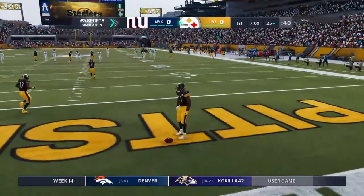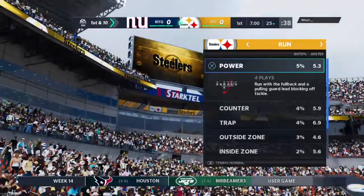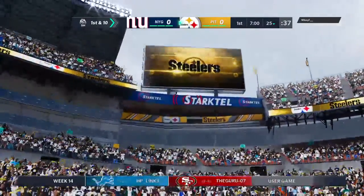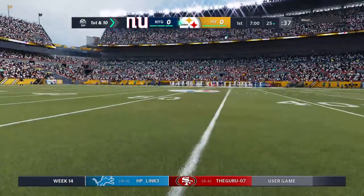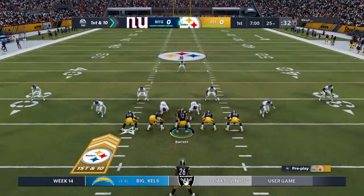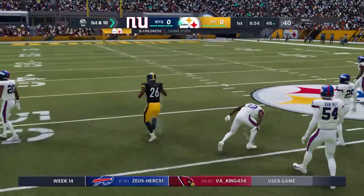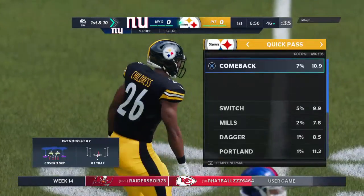Taken about 7 yards deep. And this will go as a touchback, and they will begin things at the 25. They'll run on first down. Childress. And they work this well upfield across the 45. That's good for 21 yards and a first down.